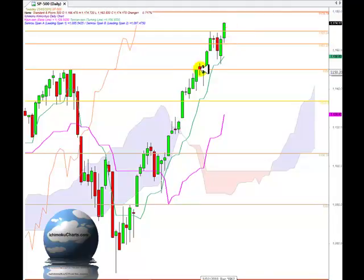One way that we can actually see in our indicators how strong that trend is in that medium-term time frame is by looking at the Kijun-sen here. And we can see the very strong angle that it's pointing up at, and that reflects the very strong upside momentum in this market in the medium-term time frame at the moment.